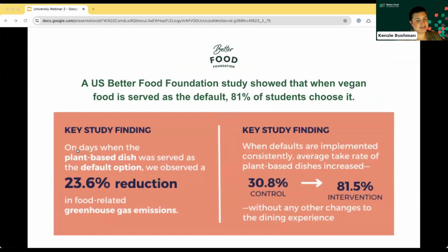So in a landmark study carried out by Sodexo, Better Food Foundation, and the Food for Climate League across 3 campuses they serviced, which was New Orleans' Tulane University, Philadelphia's Lehigh University, and Rensselaer Polytechnic Institute, they found that when vegan food was served as the default, 81% of students chose it.